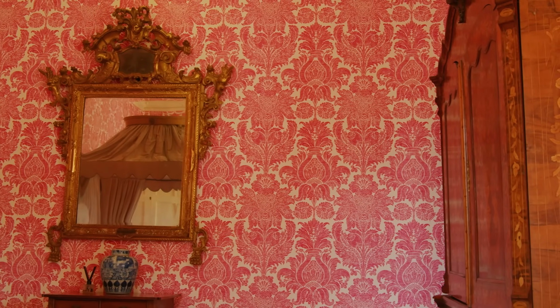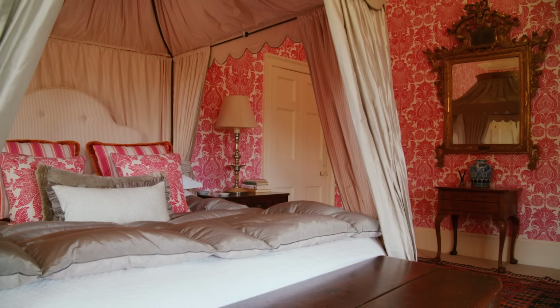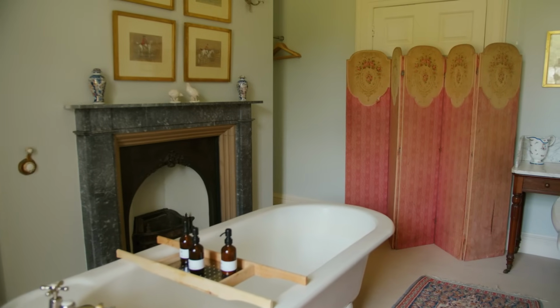Well, yeah, choice. Because it's called the Crimson Room, I don't know if this is actually crimson, but I saw it and I thought, I've got to have it. I love the scale of it. And another ensuite bathroom. Indeed. And that was Hugh's nanny's bedroom.